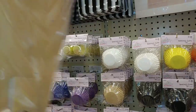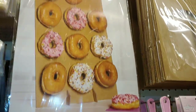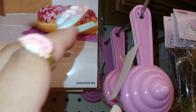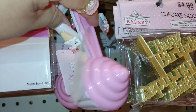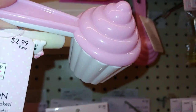I've shown this before, I remember this one. Sharing this before. And I've shown these little cupcake cuties before. I've gotten several of these before here. And they still have them, the cupcake batter spoon for $3, in the shape of a little cupcake. And the cute little mini baby cupcake.